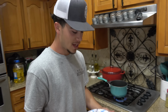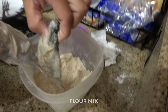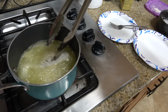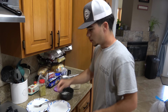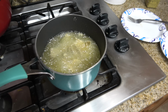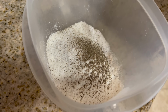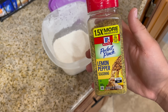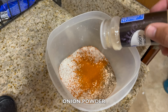All we're gonna do for this is go into our flour mix, egg wash, back to the flour mix, right into some deep oil. We're gonna let those fry for a little bit until they're nice and golden brown and done. They'll be crispy and taste delicious. Now the flour mix was easy, just some basic all-purpose flour, some black pepper, some Mediterranean sea salt. I threw in some lemon pepper and some onion powder.